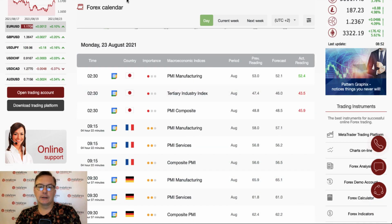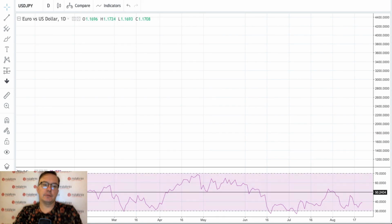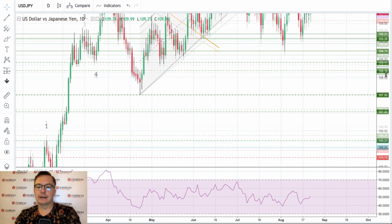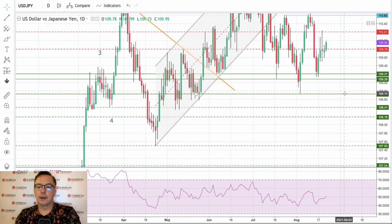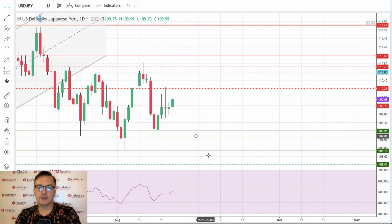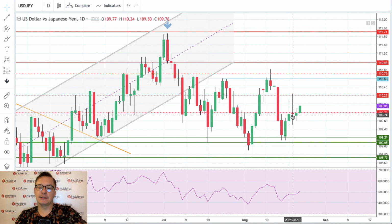Let's take a look at the Japanese yen, euro, and so on to see what is going on at the beginning of the trading week. So what do we have on the US dollar to Japanese yen daily time frame chart? What we are having here is pretty much range trading for now. A very interesting candle has been made here, let me just zoom in. This is the candle that tells us that the market doesn't want to go up, doesn't want to go down. The market is confused and doesn't really know what it wants to do.